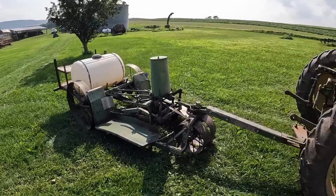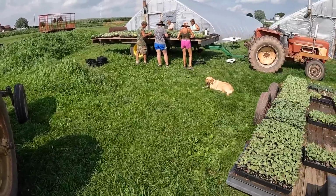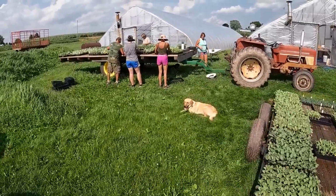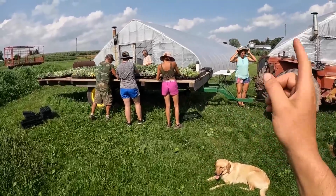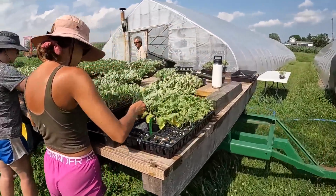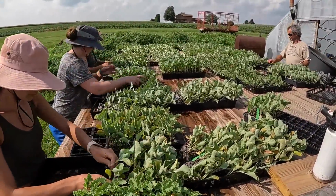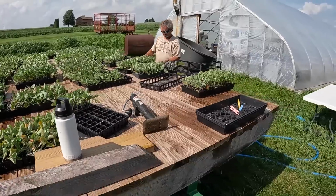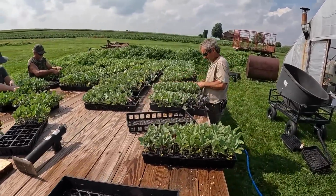I just got hooked up to the planter. We're getting ready to start planting our late season cabbage, cauliflower, broccoli, all that kind of stuff. We have Frank on the end, Sydney in the middle, then Sammy, Mom, and then Dad on the other side of the wagon. Just going through pulling plants. That way, when we're actually planting in the field, it makes it a lot easier and quicker.